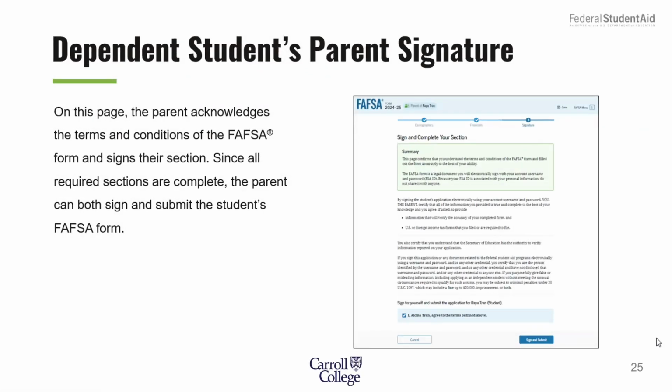And then on this page, the parent acknowledges the terms and conditions. They sign their section because they're logged in with their student aid account. That's their signature. So once all are complete, the parent can sign and also submit the FAFSA on the student's behalf.